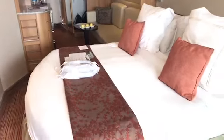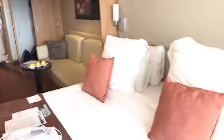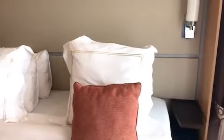And just one last peek in here, but this is usually the cleanest my room will ever be until the stateroom steward comes again. And since he comes twice a day, that's always great. Got our curtains there, and plenty of storage. Green apples, great for any seasickness.